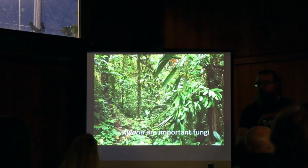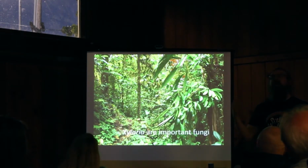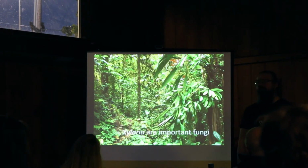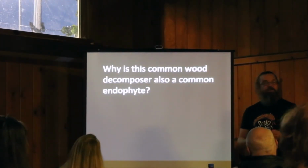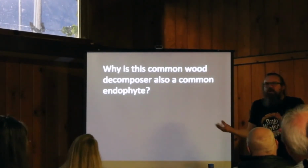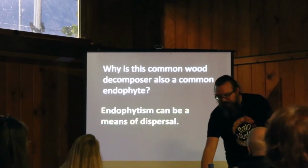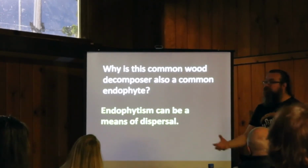But they're also really common, ubiquitous endophytes. They occur as asymptomatic infections in the leaves of pretty much every plant you look at in the tropics, and also all the way up here. You find Xylarias as endophytes in Doug fir, in Solanum. They're really common endophytes. And so for me, that begs the question, why is a common wood decomposer fungus also a common endophyte? What's the connection? I think the answer is that endophytism can be used as a means of dispersal. And so this was a big chunk of my dissertation work.